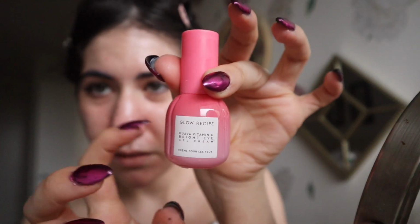It doesn't smell of much to me. Usually the Glow Recipe products have a ton of fragrance in them, but yeah, that's nice. It's a gel cream. And I love that the packaging is pink and glass.